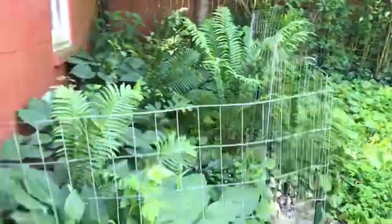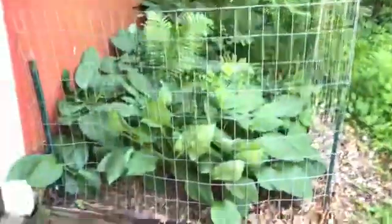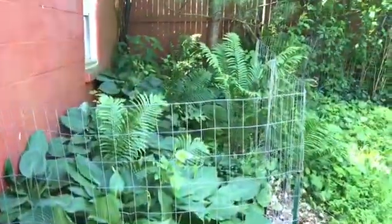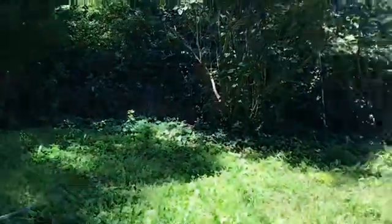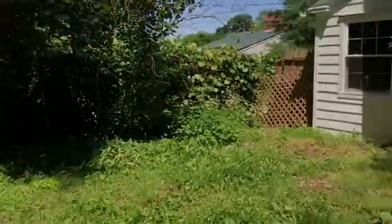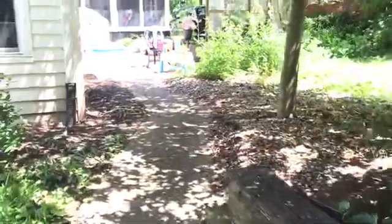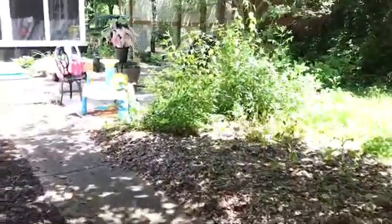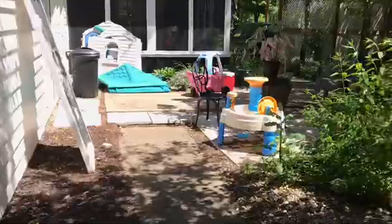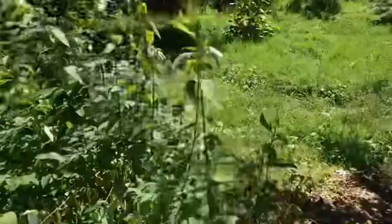So here's behind this little fenced area. I'm guessing one of the owners had a dog or something is why they fenced this in, because it doesn't really make a whole bunch of sense to me. So here's the yard, that area there. And this is just heading back towards the back door. Got lots of kids' toys everywhere.